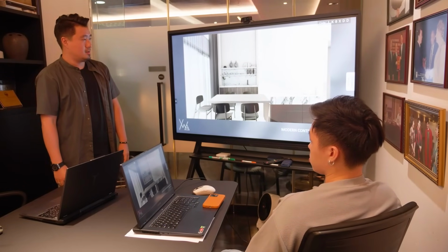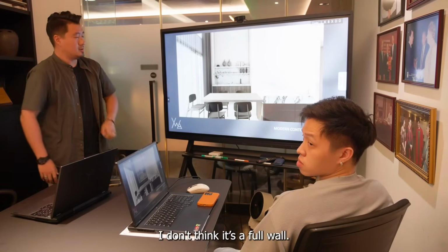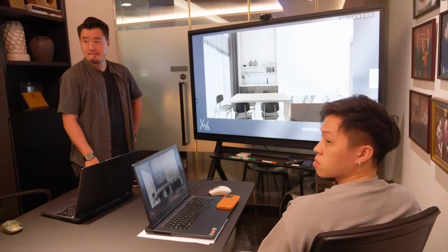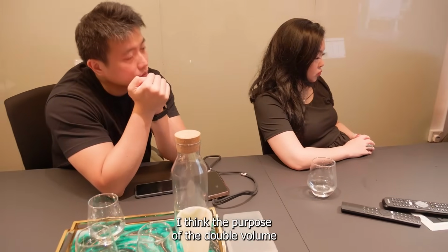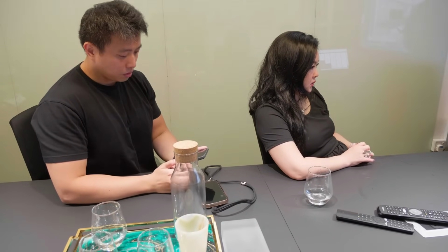Yeah, but I don't think it's a full wall. It's not a full wall, because if it's a full wall, then it defeats the purpose of the double volume living room, which would be reduced. You mean on this floor? Yeah, it's not a full wall based on the drawing. Yeah, I see the floor plan.